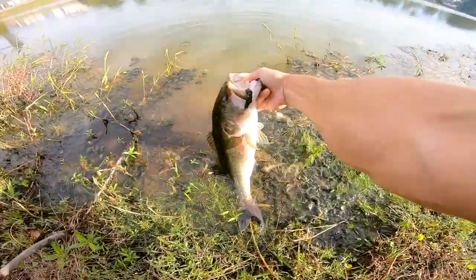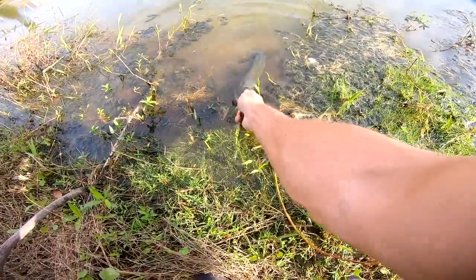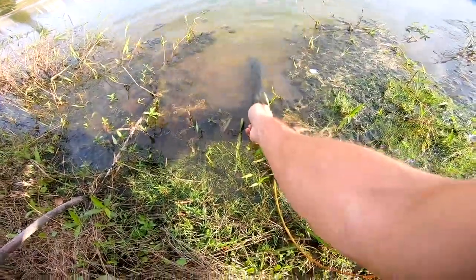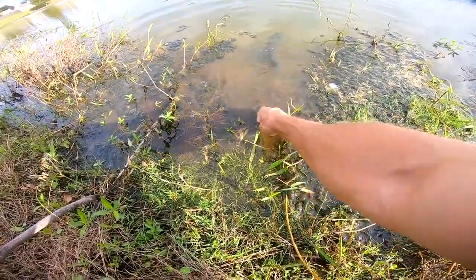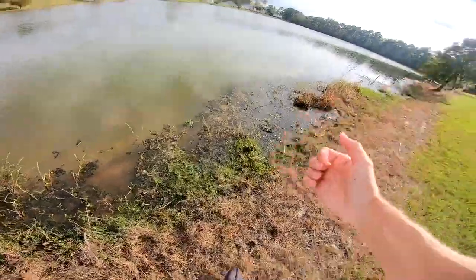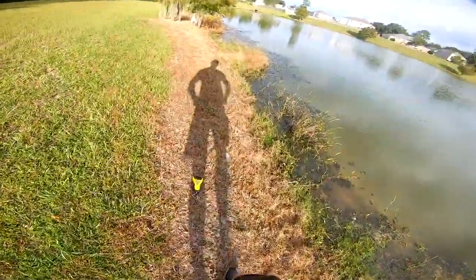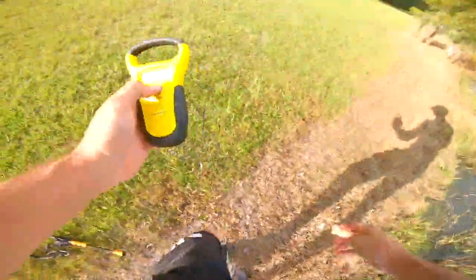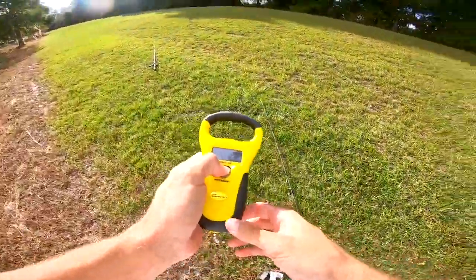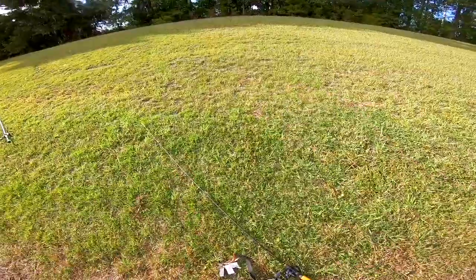Finally a good one, man. 3 pounder. Let's go. You have no idea how bad I've been wanting a good fish bite. There he goes. Look at him take off right there. Boom, let's go. Let's freaking go, guys. That's awesome. We did it, guys.